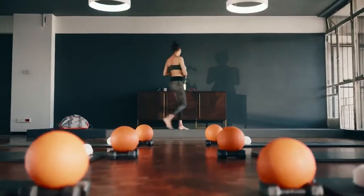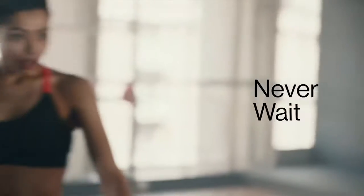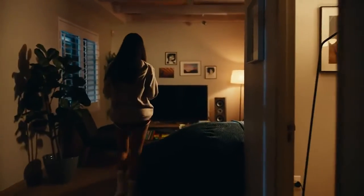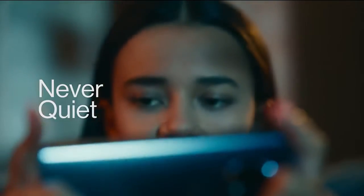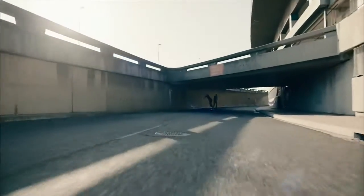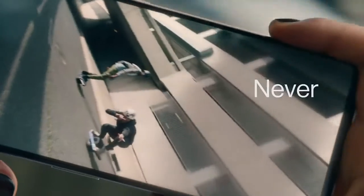You've got things to do, places to be, so there's Warp Charge, just 30 minutes to keep you moving. And you've got dual speakers, so when you're gaming, you don't get played. You've even got video stabilization, so you can always keep it steady.